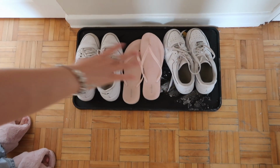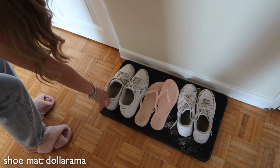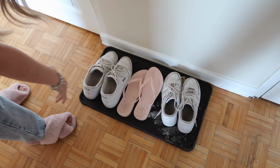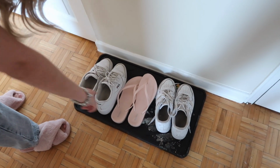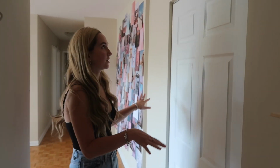And then down here I have a little tray, I guess, what's this called? A little thing for my shoes. So I have the shoes that I wear most often. These are my Fila shoes, and then I wear flip-flops when I go to bring down my garbage or something, because it's super easy. And those are Emily's shoes. Emily is behind the camera.